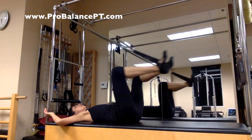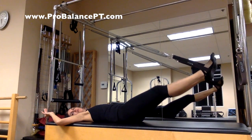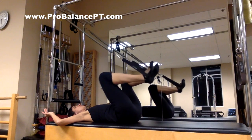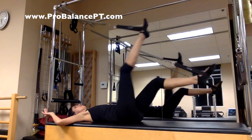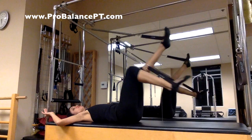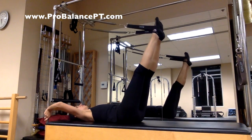So I can do a variety of movement patterns down low. This is a little bit heavy for me. Once again, I'm just doing this for the purposes of demonstration. I typically would have the springs a little lower and oriented on the other side. But you're going to get the idea, where we can start working coordination patterns, and this is more challenging for the individual. So I'm getting fairly challenged there.